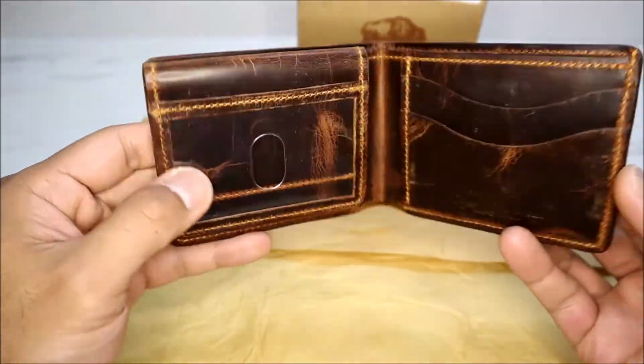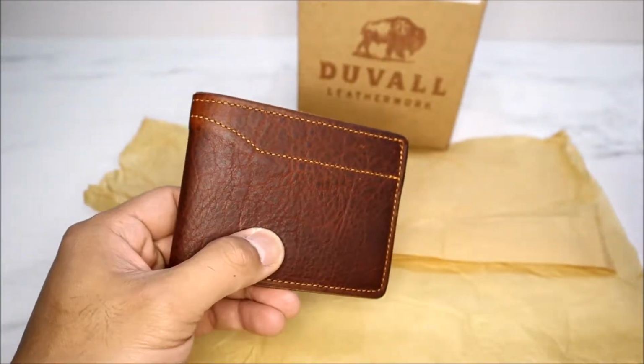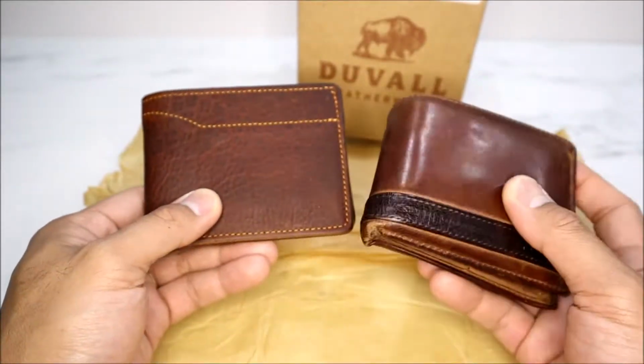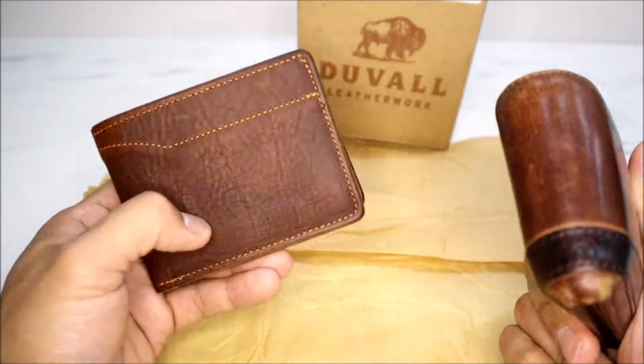And what a way to support your local company, by buying a locally made product. What I'm going to do later is transfer all of my wallet contents to this wallet. Hopefully it fits, but then again, I just have a lot of junk in my wallet, and I try to keep it as thin as possible.